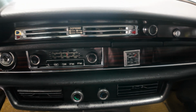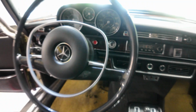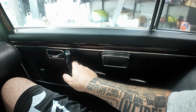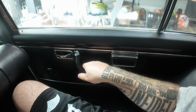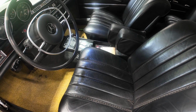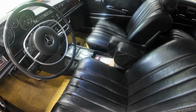It is really, really cool. There's the gauges, and this has 89,000 miles on it. Listen to the sound of this door closing. Listen to that. So yeah, the interior on this thing is great. It is so cool. I can't wait to drive this around. This is gonna be amazing. Now, let's get this thing up on the lift.